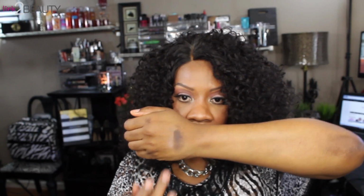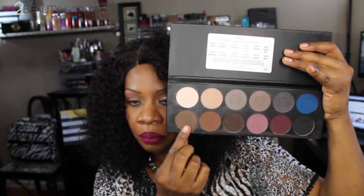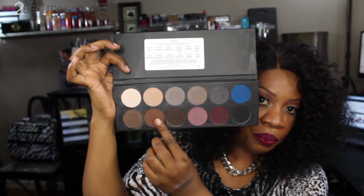Now the next row is going to be starting out with Mink Stole. And this is Mink Stole right here. And that's this color right here. And the next color is going to be Cocoa Brown, which is right here.